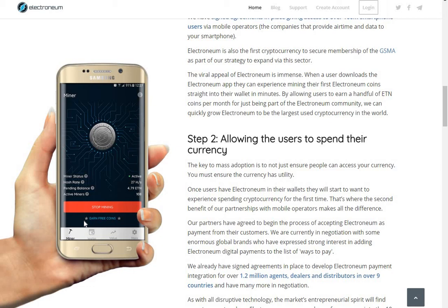But the only other thing is I did, like I said, have this on 2 phones running. You can sign on multiple Android devices and mine, but I don't know if they're going to recognize them each separately or as one account because you just have one wallet for Electroneum. And I would think that's what they're going to do because it looked like it was just about the same on both. It was interesting.